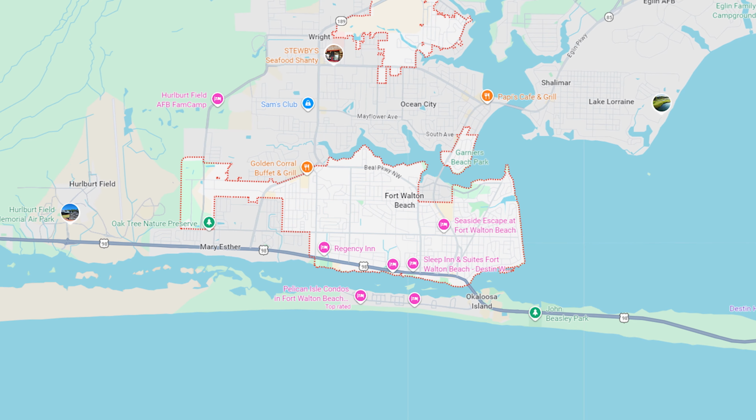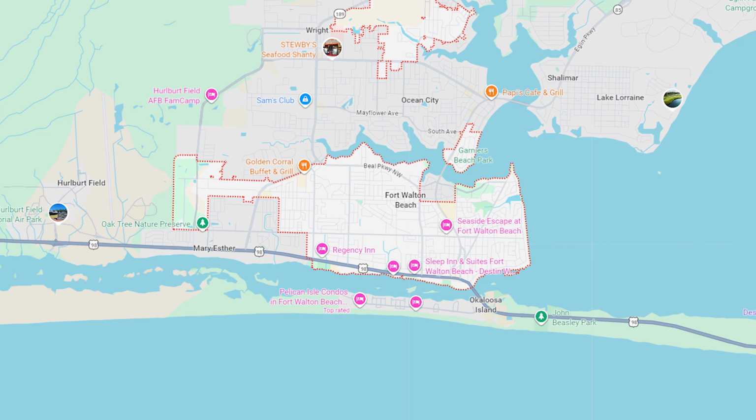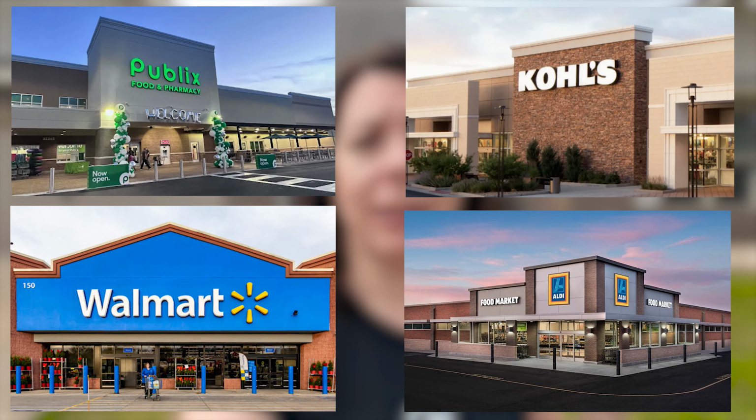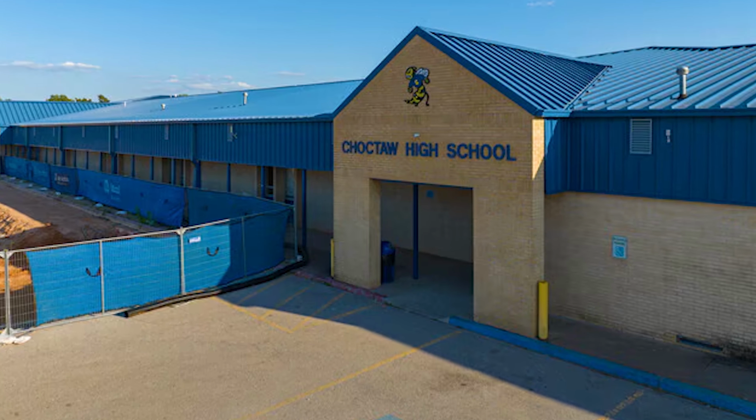Let's get to it. Okay, before we get inside of this great house, we're going to talk about where we're at. So we're in Fort Walton Beach, right off Racetrack Road. This is 2394 Ellison Way. Basically where you're at here is you're super close to basically everything. There's a Publix, there's a Walmart, there's a Kohl's, there's an Aldi really close by. You've got Choctaw High School, you could walk, but you're not gonna walk because Racetrack's kind of busy.